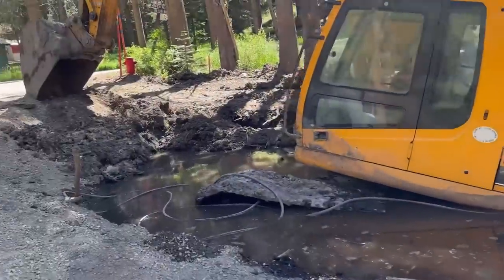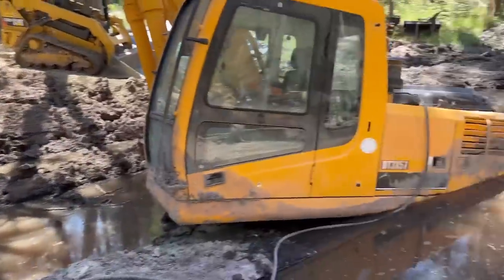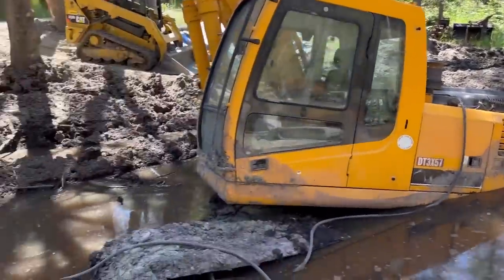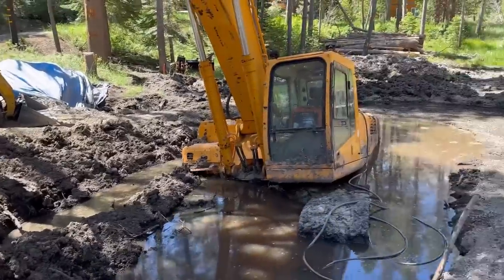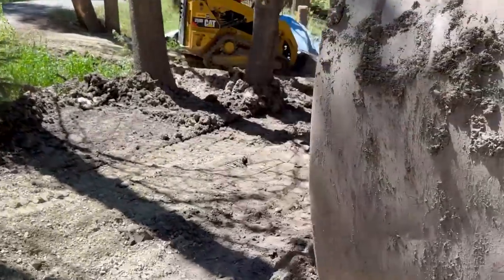This place is just ridiculous. I don't know where this water comes from. Last week we were here, had this all opened up all the way around the machine, and it didn't even seem like there was any water coming through. Now we're right back to all this water.